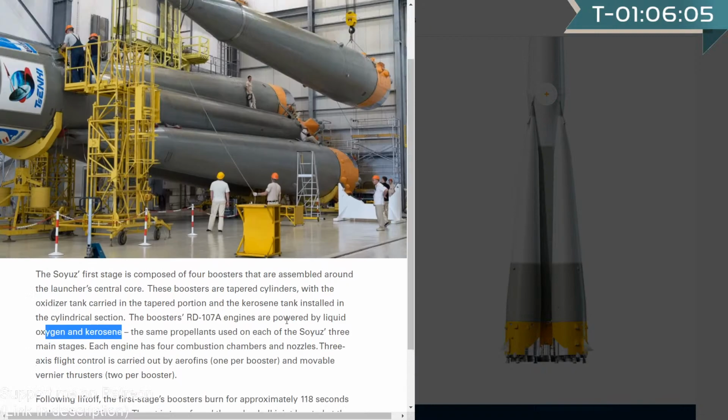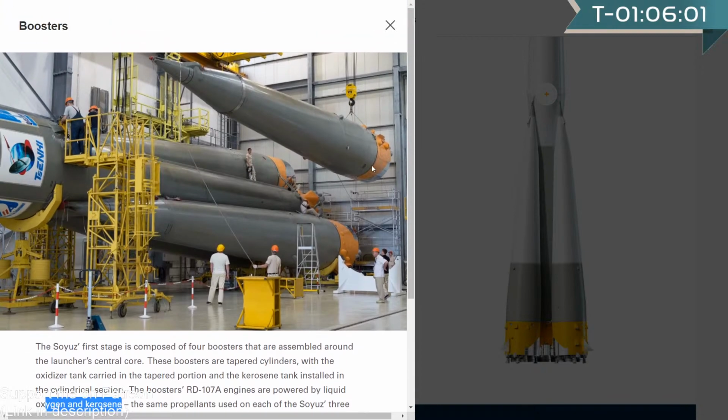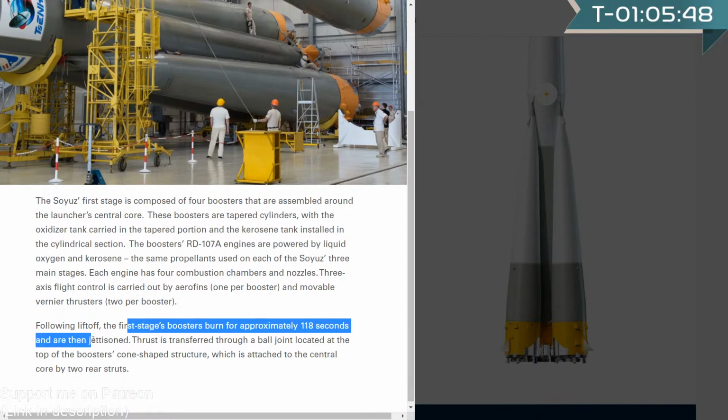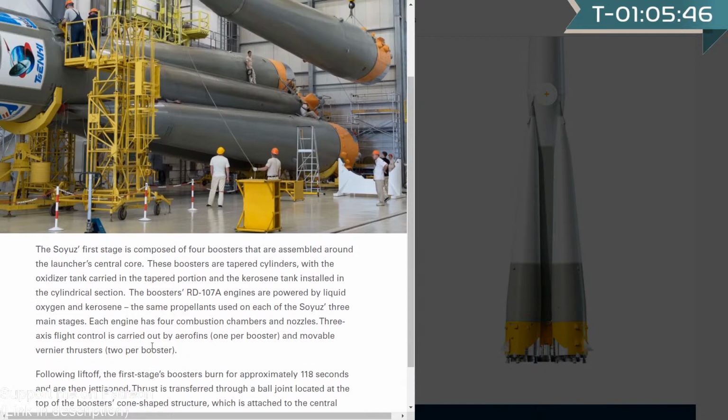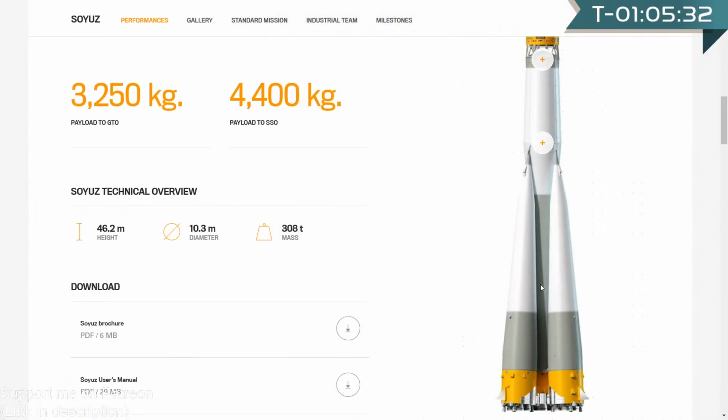Also, as you can see from the picture here, the kerosene is stored in this section and the oxygen is stored in this section. So that's one thing to be noted. The first stage boosters burn for approximately 118 seconds and are jettisoned, and the jettisoning of the boosters is a very unique event to watch because we get a beautiful Coriolis cross formed, and it is a delight to watch. So that's about the boosters.